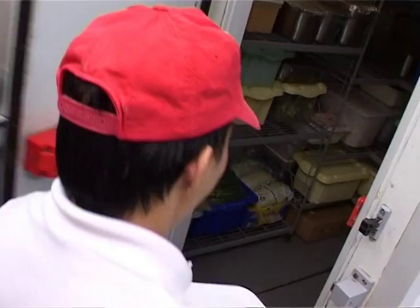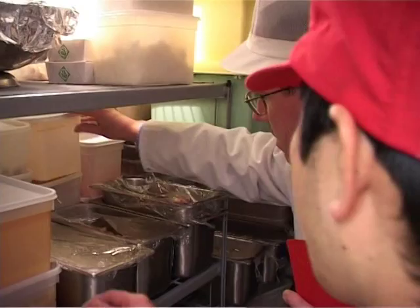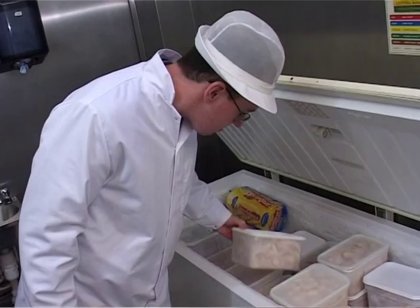There are two important temperatures to remember with cold food. First, food in a fridge should be kept at 5 degrees centigrade or colder. And second, food in a freezer should be kept colder than minus 18 degrees centigrade.